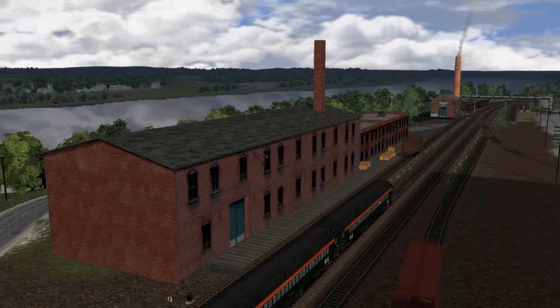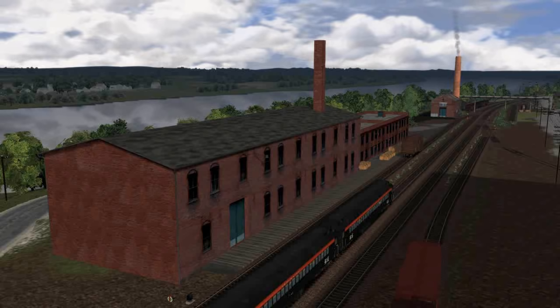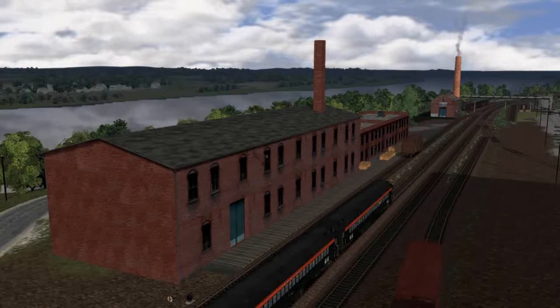That building that's across the tracks from us, that was the Westfield Plate Company. And they manufactured casket hardware and other dry goods. So casket hardware, hinges, handles, any sort of metal trim, it was all plated metal. That building was built in 1893 and it operated until 1958 when it was closed.